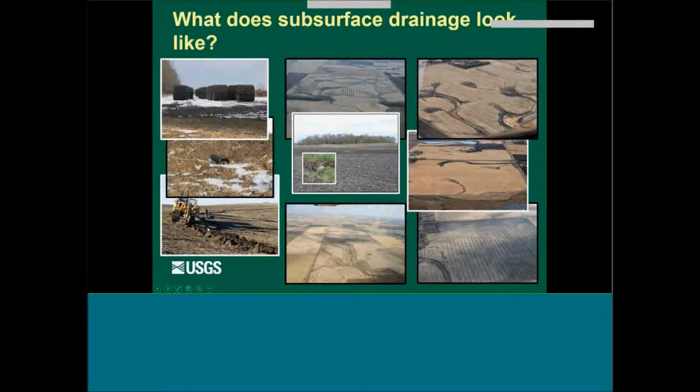See a tile plow in the lower left. That's how they typically install the systems. Then the other pictures are just various aerial shots of different layouts in the field. You see some pattern tiling where essentially the whole field's covered, and you'll see some targeted draining where you can see them targeting wet spots or little wetlands in the fields. So essentially that's what tile looks like in a number of scenarios.